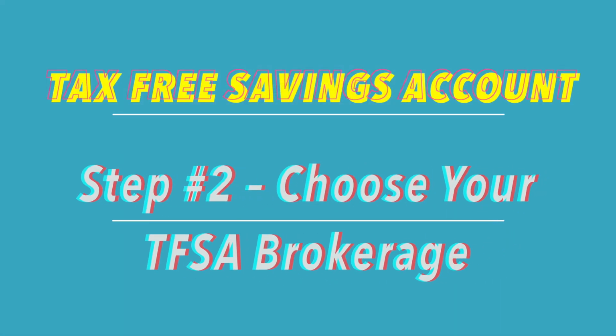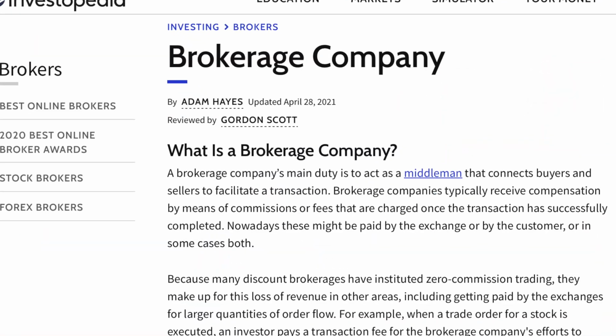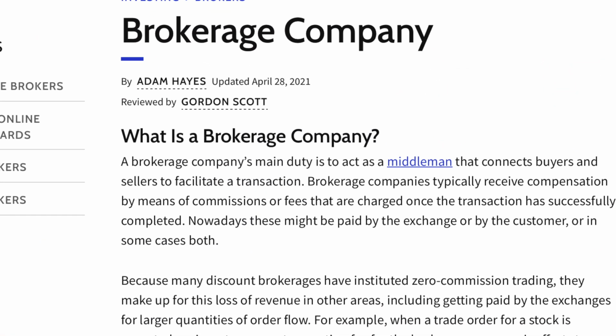Alright, but now let's move on to step number 2, and that would be to choose a brokerage for your TFSA. In order to start investing in a TFSA, you can't just open up a normal savings account, you actually have to find a brokerage that will allow you to trade shares on the open stock market.